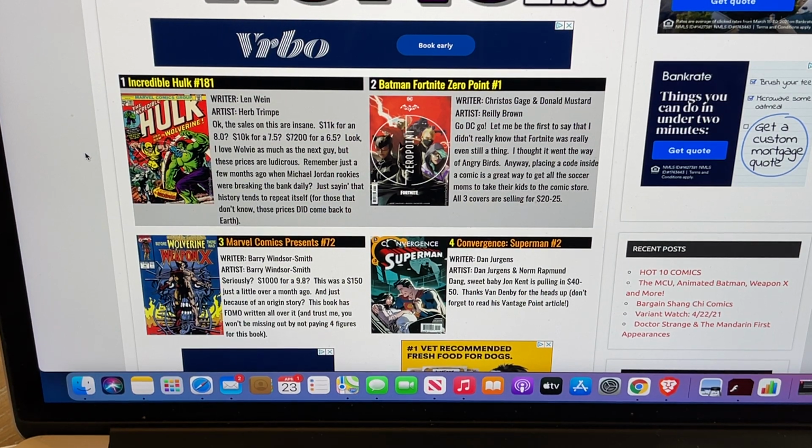How do I know? Because I used to own a 9.6 White Pages, and I can only imagine what that would sell for right now if an 8.0 is selling for 11,000. A 7.5 just sold for 10,000. A 6.5 sold for 7,200.